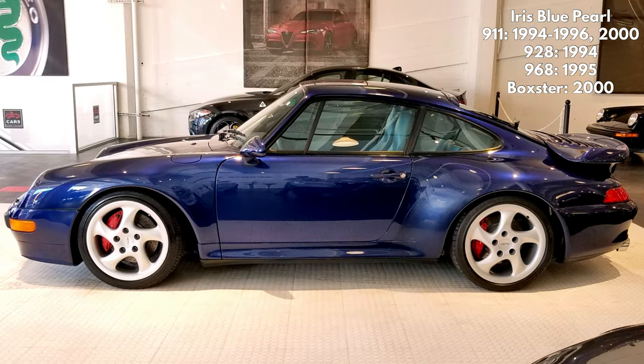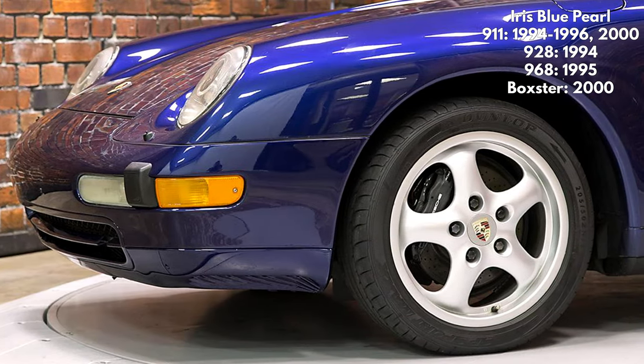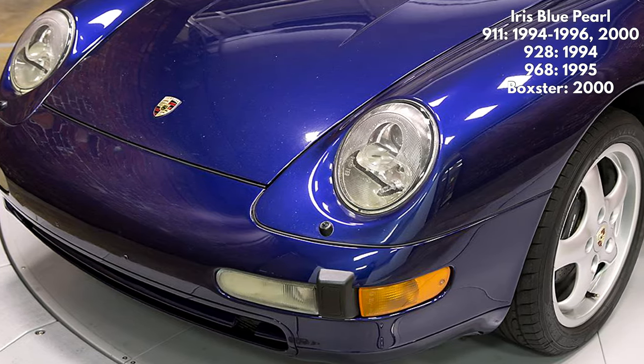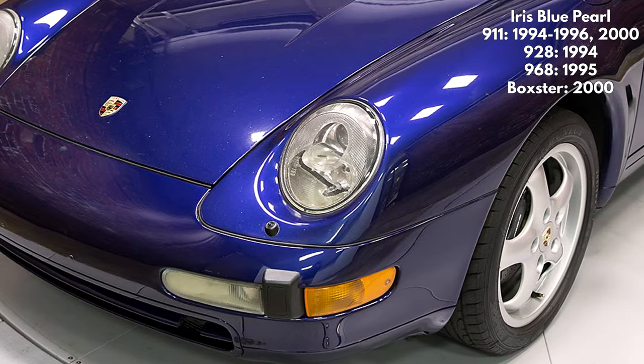So then, number one, and I haven't chosen a black or a silver in my top five. I haven't because, as per my previous point, they just aren't interesting enough, and that's coming from the owner of a silver 911. No, I've chosen a blue, and it's Iris Blue Pearl from the 993 of the 911. This looks wonderfully smart, and compared to the Cassis Red that I chose as my number two, cannot in any way be described as questionable taste. A truly stunning colour in my opinion.